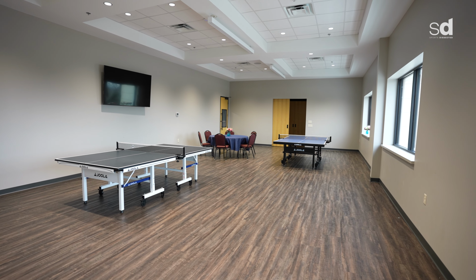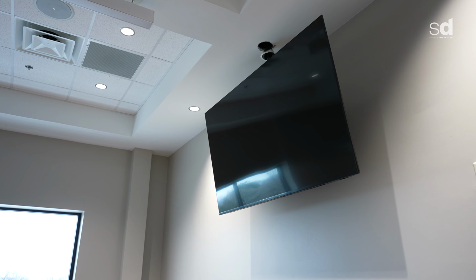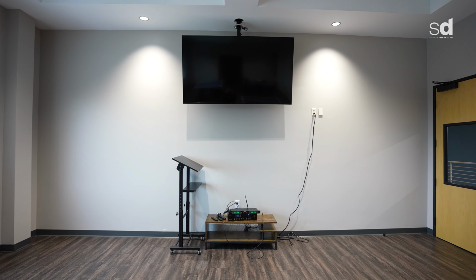So outside of that, during evenings on specific days, we also use this particular space for table tennis training as well as practice. This room has been designed to fit 4 table tennis tables. So the good part about this room is we have 2 televisions. So we have a mic, we have a lectern, we have the receiver. So if you are the presenter, you can very easily connect your laptop to the system. You can present to the audience.